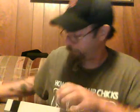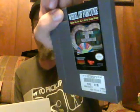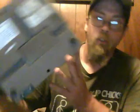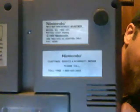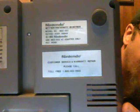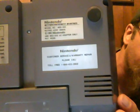Okay. Oh yeah, this one came with Wheel of Fortune in it, and I didn't have that yet, so that's another one for the collection. Now, something that I want to talk about, I thought this was really weird. Okay, this is one of my extra Nintendos, but all of mine are the same. It says right there on the bottom tag, Nintendo, for use in the US and Canada.